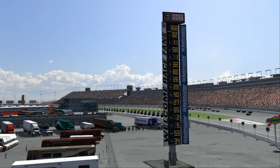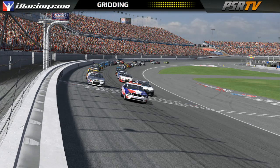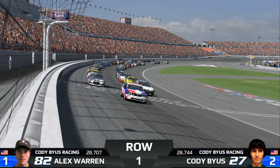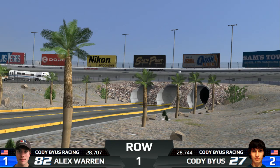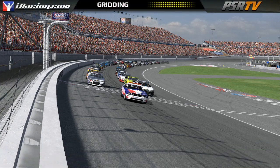Moments away from the green flag at the Las Vegas Motor Speedway, let's go down our starting grid for round number 2 of the NASCAR Peak Antifreeze Series, powered by iRacing.com, and it's all CODY BYUS Racing on the front row. Alex Ward in the 82 puts up a 28.706. To the outside, it is the 27 of CODY BYUS, Chris Overland in the 47 machine. He'll roll off in the 3rd spot. Then it's Dylan Duvall in the number 15 car outside of him.